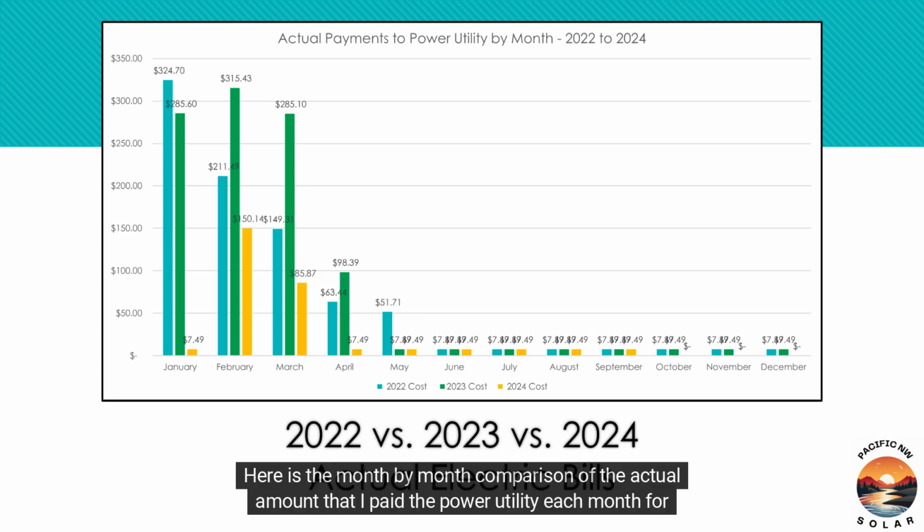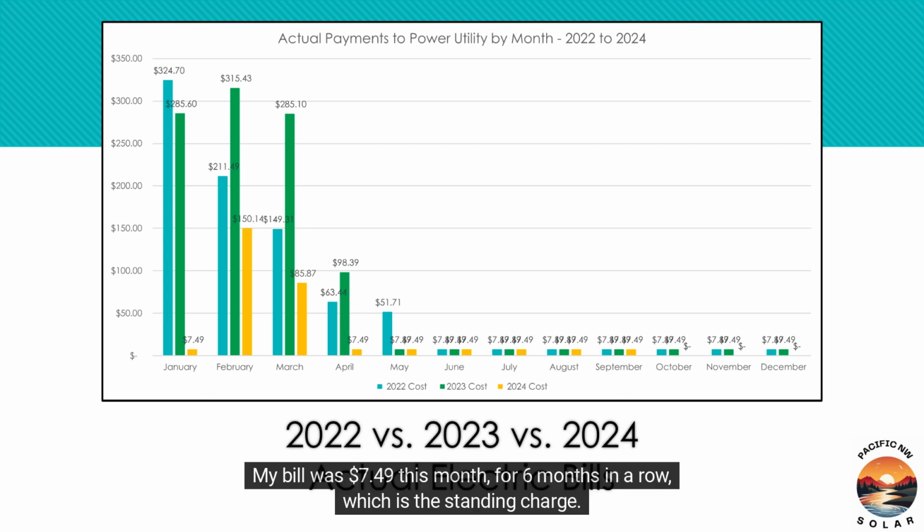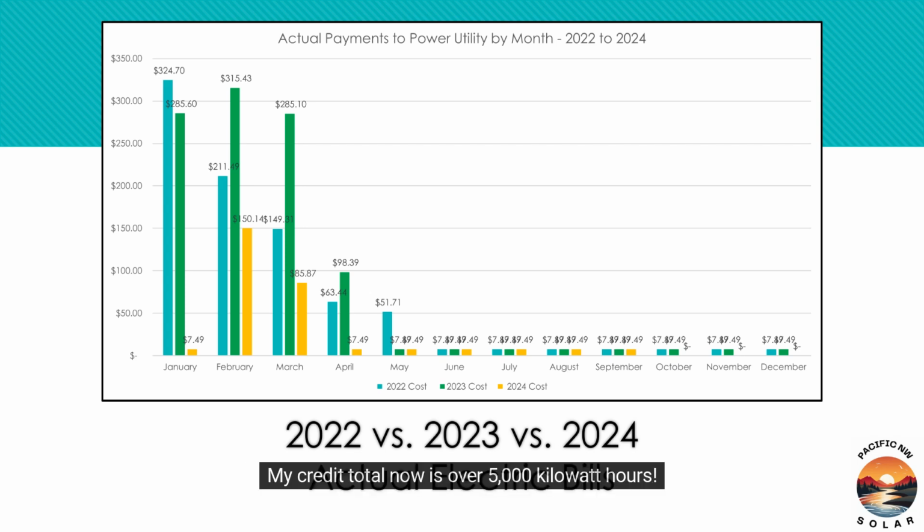Here is the month-by-month comparison of the actual amount that I paid the power utility each month for 2022 through 2024. My bill was $7.49 this month, for 6 months in a row, which is the standing charge. My solar generation offsets all my power usage on a per-month basis, and I'm building up credits to be used in the winter. My credit total now is over 5,000 kilowatt hours.